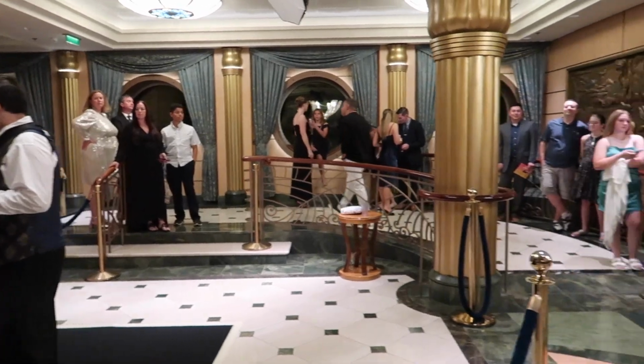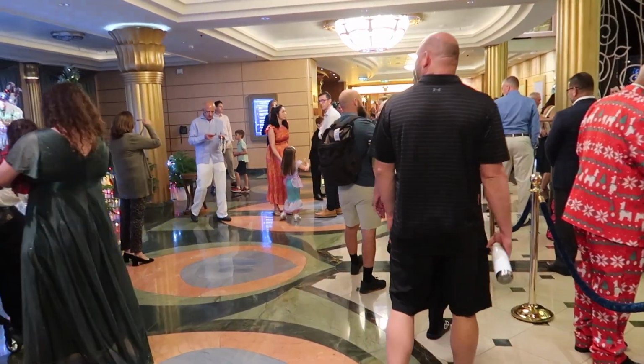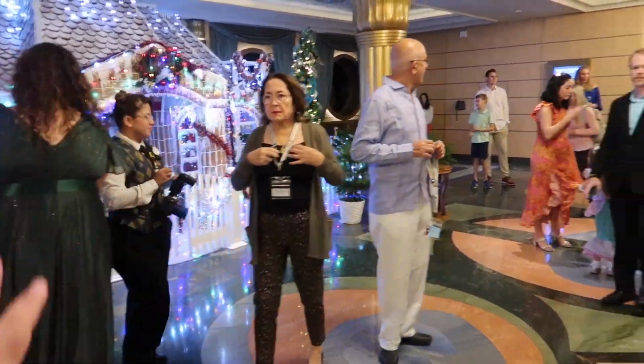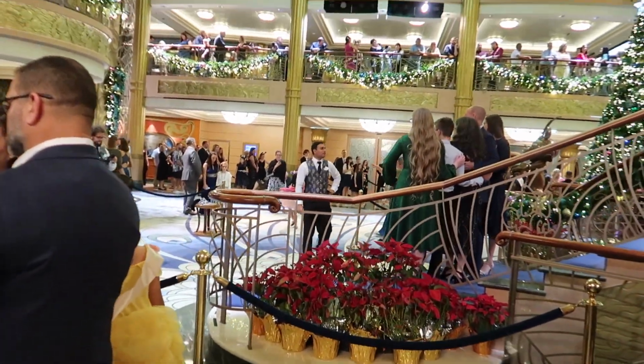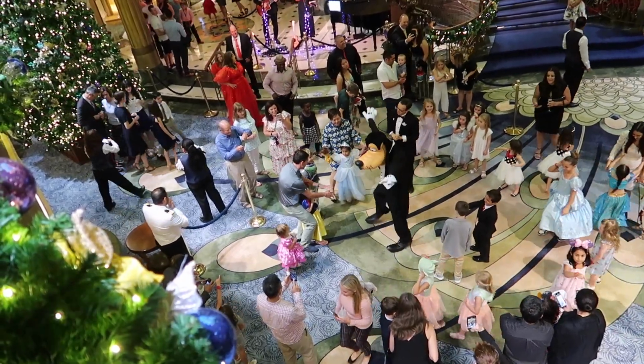Formal night is an extremely popular night for getting pictures with everyone. If you're not interested in getting professional pictures with professional photographers, just wait until the very end of the night when it's late and no one's in here. You can get some phenomenal photos with no one in the background. How awesome is that? Goofy's dancing with everyone.